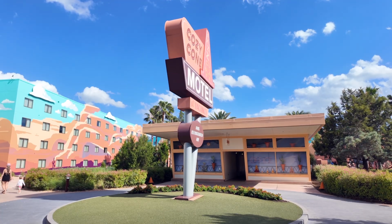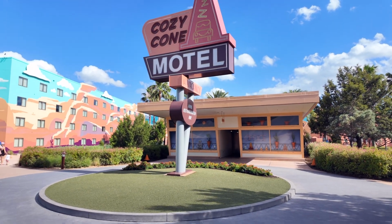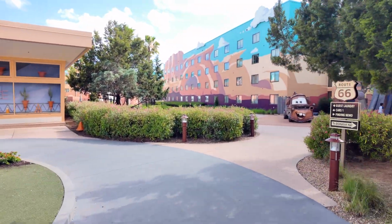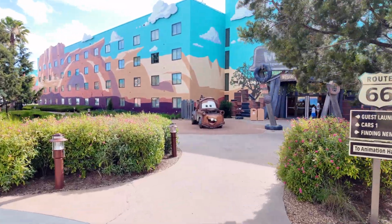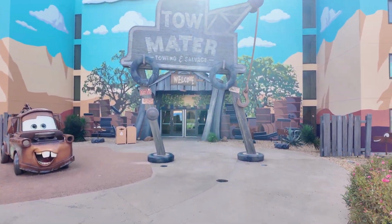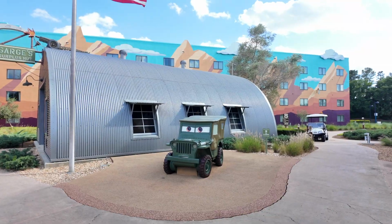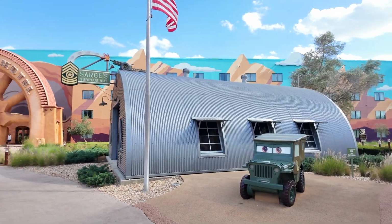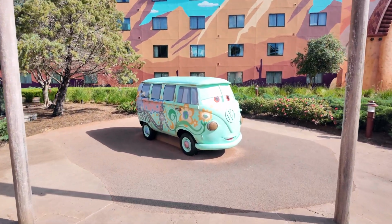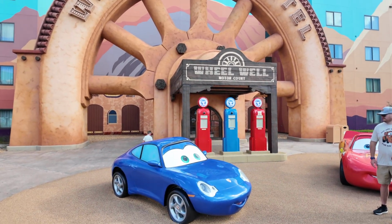Welcome to the Cozy Cone with spinning sign and vacancy, no vacancy lights. Very cool. And then just over to the right of here, you have Tow Mater's Towing and Salvage, welcome. And you got the man himself here, Mr. Tow Mater. Don't forget Sarge and his surplus here. Swing by Fillmore's for some organic fuel, man. Then you got the Wheel Well Motel itself back here with the Wheel Well Motor Court.